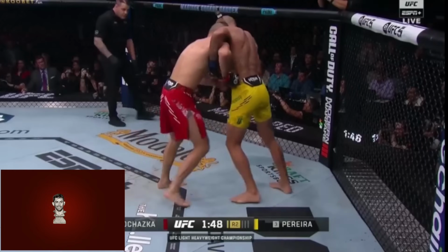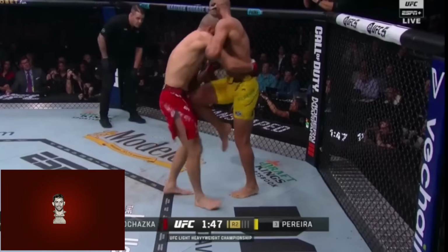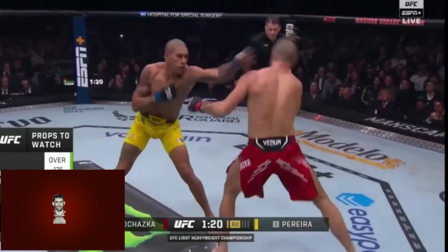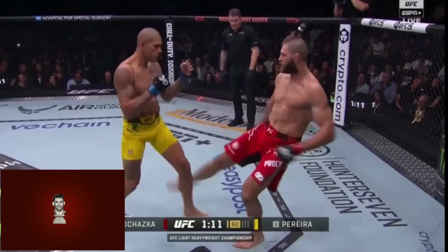Alex posts on him, and this is why I say Alex has an underrated clinch. His knees and his strikes from the clinch actually do a great deal of damage. They are deceptive in how much damage they deal. And look at this hard knee to Jiri's body. Jiri goes for a bit of a throw, not super well set up, and Alex kind of just stumbles out of the clinch. Alex throws a jab, Jiri pretty much dodges it, and then we see Jiri landing a good outside leg kick of his own on Alex's lead leg.